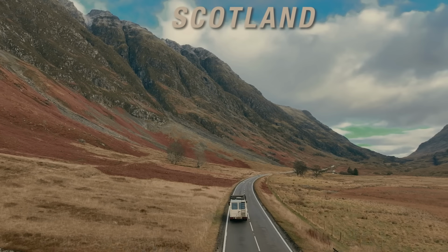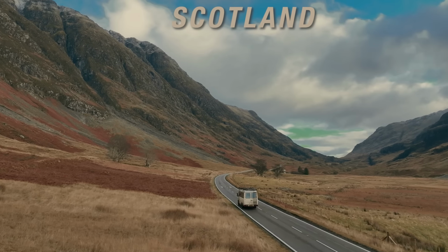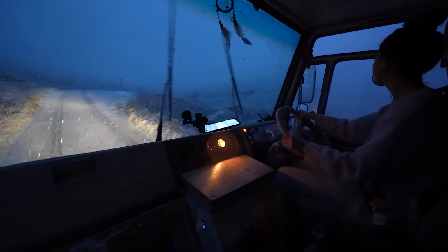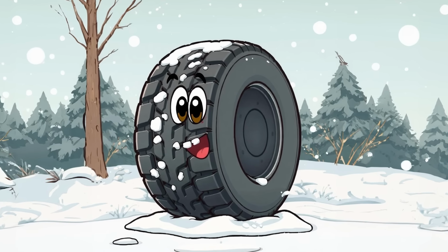To be honest, I've been quite lucky with the weather here in Scotland. There hasn't been much snow yet. And while snow would definitely feel Christmassy and festive, there's something pretty vital that I forgot to do before starting this winter adventure. I didn't change my bloody tyres. You know, to proper winter tyres. I know, it's so silly.